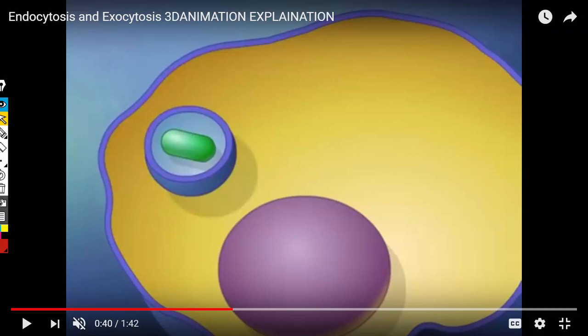Tell me you got that. So one of the ways that you move big stuff into the cell is through the process of endocytosis. An example of that is phagocytosis. And remember, this is very important. Anytime you move something big into the cell, it requires energy. So that's a form of active transport. Say yes. What's an example of active transport? Phagocytosis. What happens? The cell binds to the thing it wants to bring in. It folds the cell membrane over it and then pinches it off and brings it into the cell.